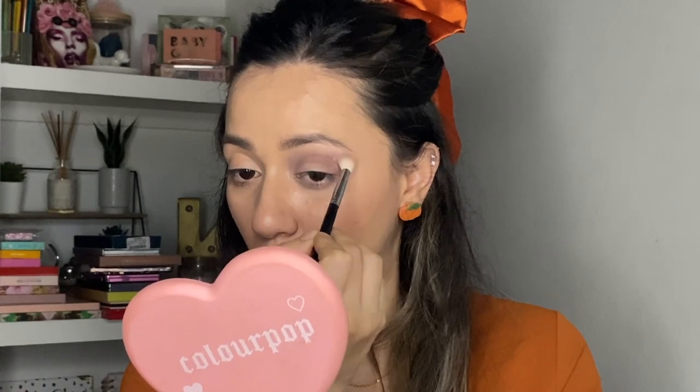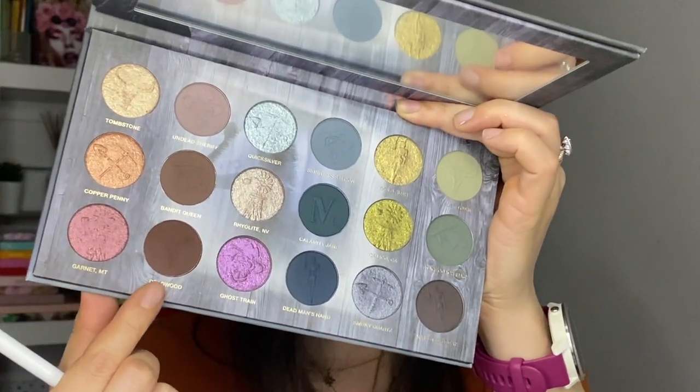So, I'm just gonna blend it. I'll say this though, it does blend pretty easily between these two shades. There's not a whole lot of work to do. All right, let me go ahead and grab another brush. This one is the Blender Brush 25E from Farrah, and I'm gonna grab this shade right here called Deadwood, and I am going to just deepen out my outer corner.